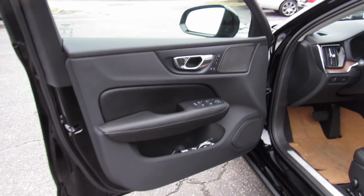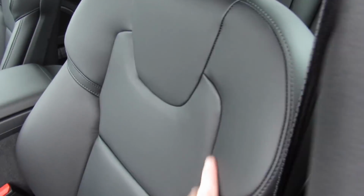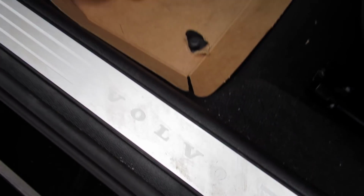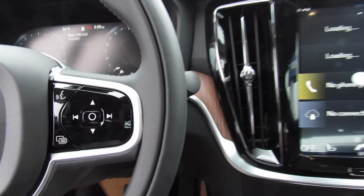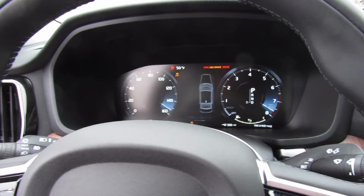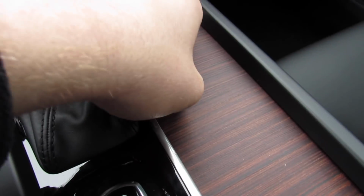Inside, this one does have the black leatherette interior that the Momentum gives you. And it's a very, very nice, high-quality material. Typical Volvo fashion, too. The seats in this one are incredibly comfortable. Volvo door sills down here. And to start, foot on the brake and turn right here. Go ahead and close the door. And just have the key fob inside of the vehicle and you're good to go.